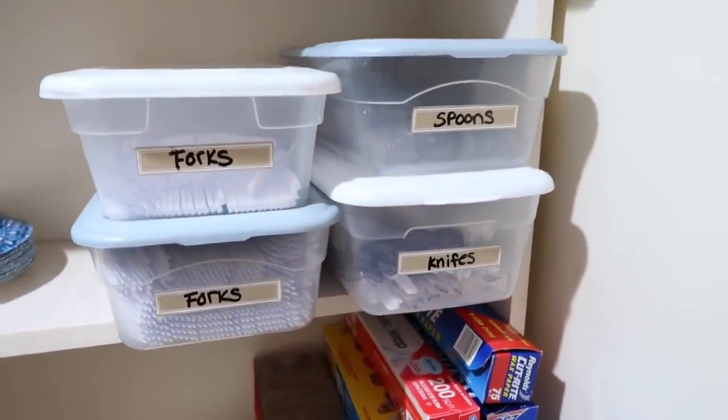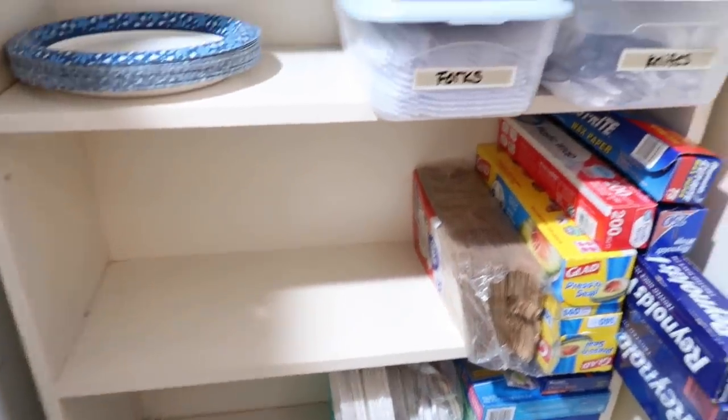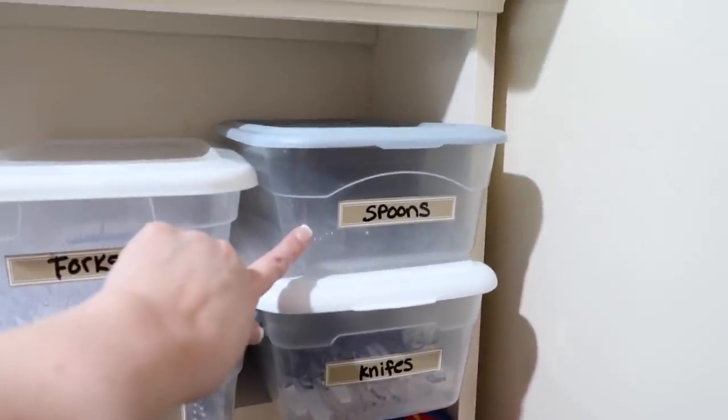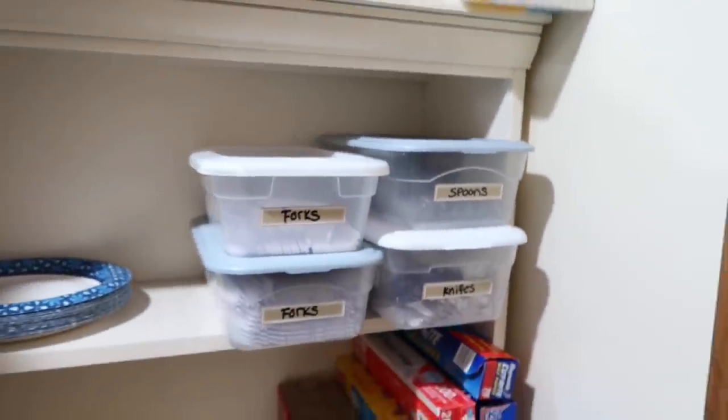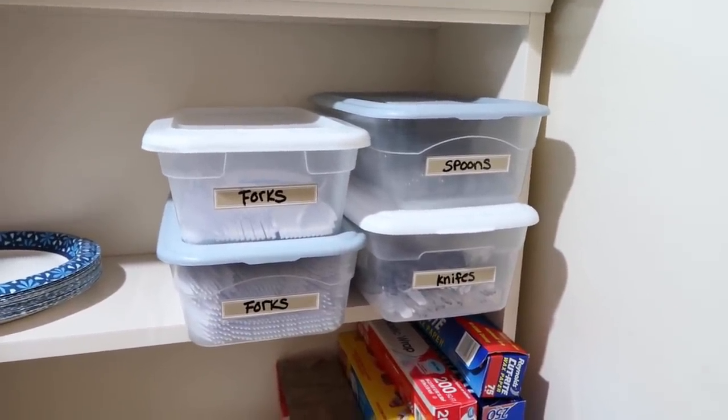So I decided to take those shoe boxes and recycle them and use them for the plastic knives, forks, and spoons. I had the big Costco boxes and I put them in here. Eventually I will need another spoon one, but for right now, here you go. So I made use and got those big boxes out of the way and used those shoe boxes.